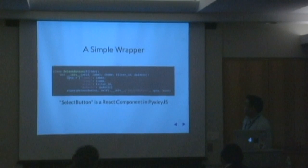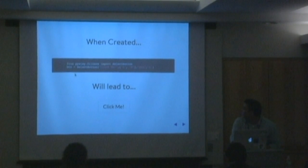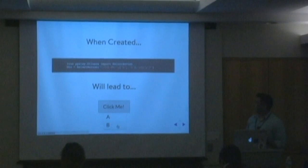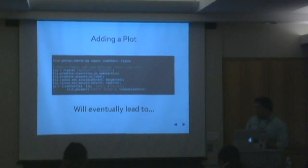And so you can then write a simple wrapper. Here I've got a select button, which is a filter, and I specify the different parameters. Then when I call it, I get something like this, where I say I want a select button. It says click me. The two options are A and B, and then this is the background information. So when I click it, I get a drop-down menu.